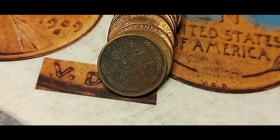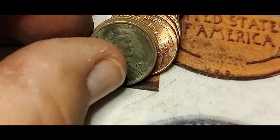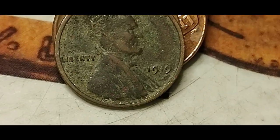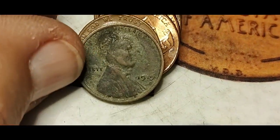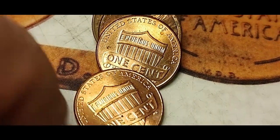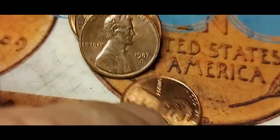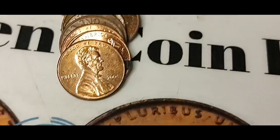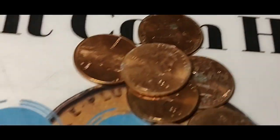Well, I was certainly not sure what to expect from these rolls, but that's a really good sign right there. Oh my. That's an old penny. I believe that says 1919. Golly. Well, that's neat. Hope I find more like that. Well, there's a few coppers in that row, but man, 1919, that's totally cool.